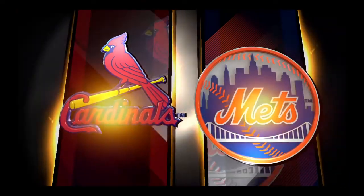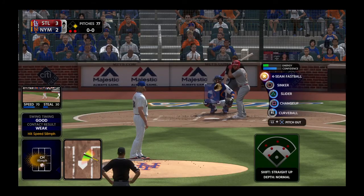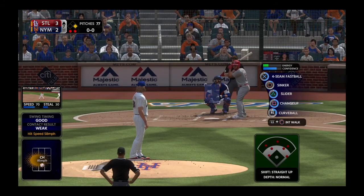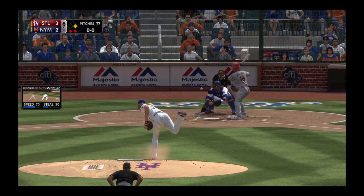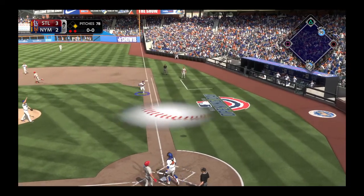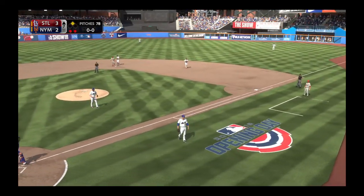The pitcher got the result he was looking for. Change up down in the zone, gets him to hit it on the ground, but obviously the result wasn't what he wanted. Into the box now, Carlos Martinez. Popped up, Gonzalez in foul ground. No trouble with this one, and the inning is over.